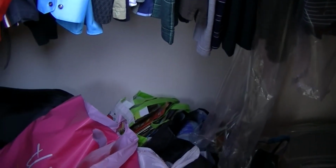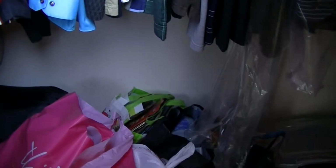So the space is a little cramped. It's very, very full right now. The plan is that we are going to pull everything out and just start sorting piece by piece.